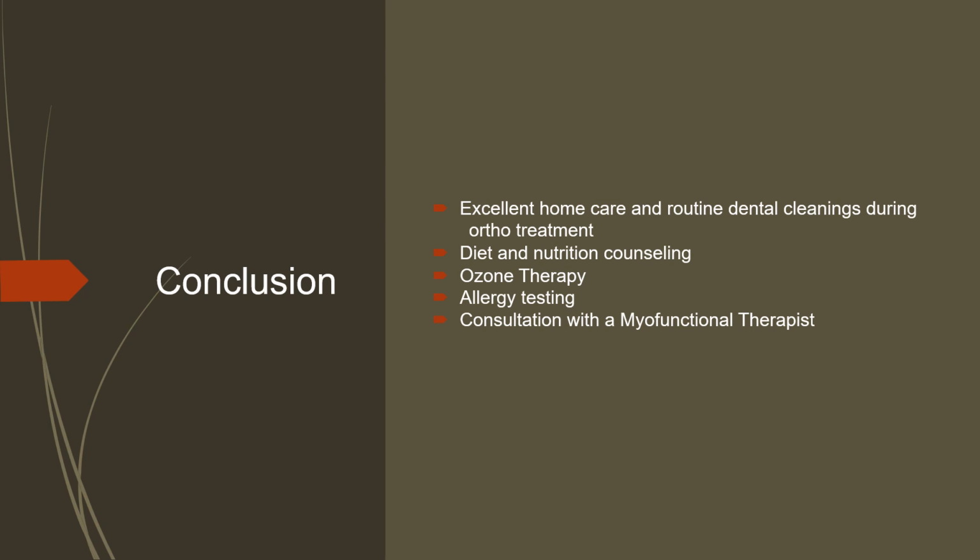We need to encourage the orthodontic patient to seek evaluations with their medical doctor and a myofunctional therapist to ensure that they will understand that orthodontic treatment is not simply cosmetic, it affects our entire system.